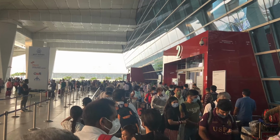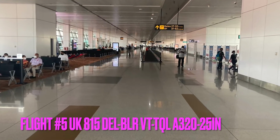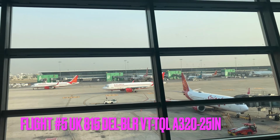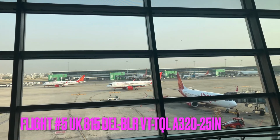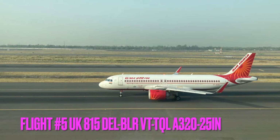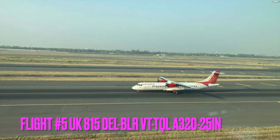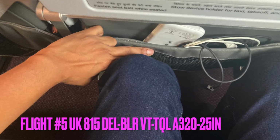After 2 nights at home with the family, I was back at Delhi Terminal 3, this time to catch UK 815 between Delhi and Bengaluru. This is a morning service that takes off at 8:05 a.m., and we were departing from gate 36 at the very end of the pier at Delhi Terminal 3. But this was the shorter pier, thankfully.